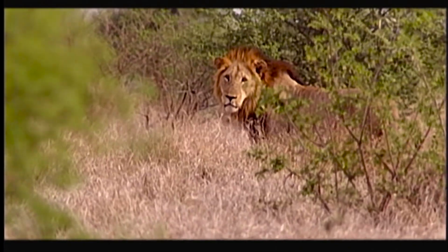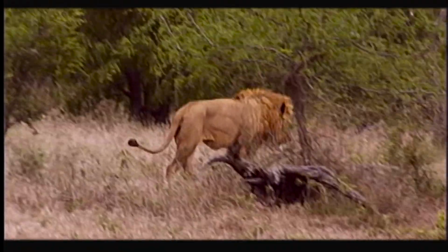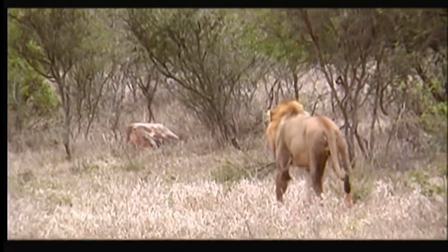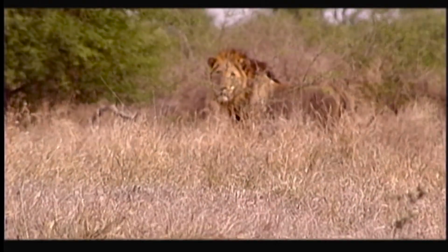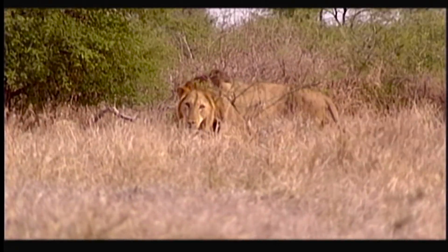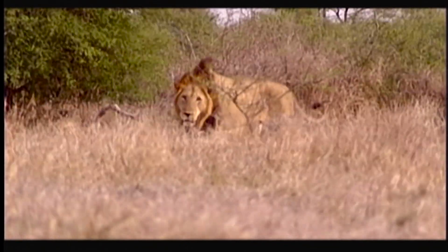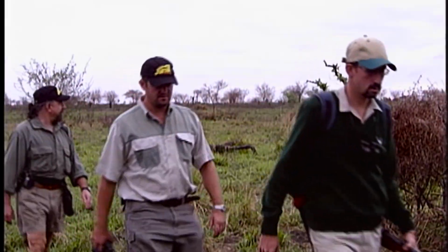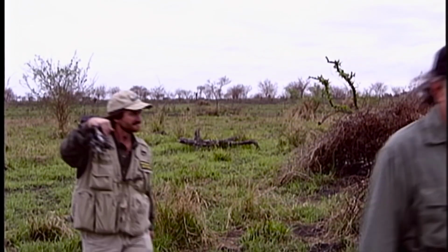Nico and the other guides assure me that for the most part, lions here in the park are quite timid when they pick up human scent and usually shy away from any potential confrontations. But, like that poor giraffe a little while ago, there's an exception to every rule. And I think this guy's thinking the same thing. Time to go, boys. Man, oh man, that is one beautiful animal.